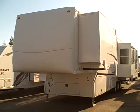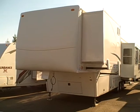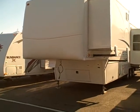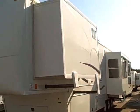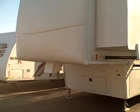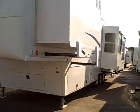Hi, it's Bob with Gibbs RV, and today we're looking at the Penthouse on Wheels, a 2005 Alfa 39-foot See Ya 3-slide, 5th wheel. Check this out. This thing is giant. Fiberglass nose cap on the front, big basement storage, 3 slide outs, awning toppers on the slide, hard side fiberglass exterior, big awning over the front.